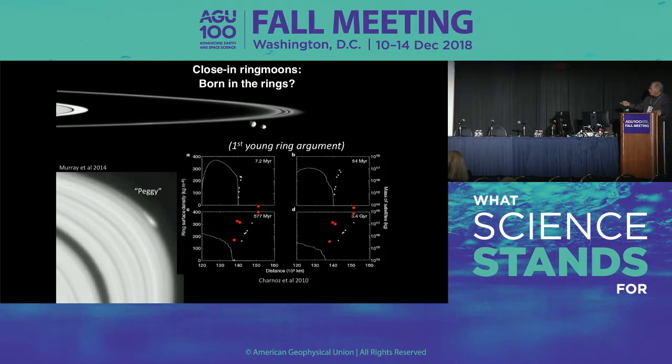And it's very hard to actually keep the moonlets close to the rings for the age of the solar system. This is 50 million years. This is like a couple hundred million years. You can see already the moons are too far away. So this actually became one of the first arguments in favor of a very young ring system.